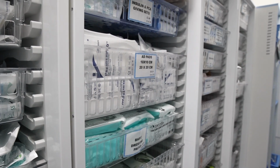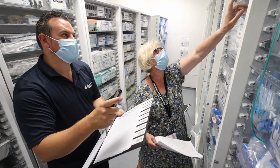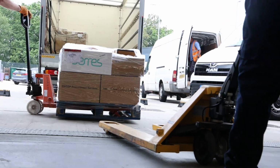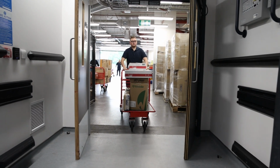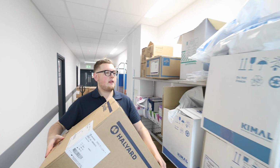Seeing it from start to finish, from ordering a piece of equipment and seeing the process from the ordering to sending it off to get it delivered and actually getting the items then to the ward. But also as well there is a sense of self-satisfaction when you see how busy we are and there's lots of boxes, parcels built up, and then you've gone from that to making sure that everything's gone out.